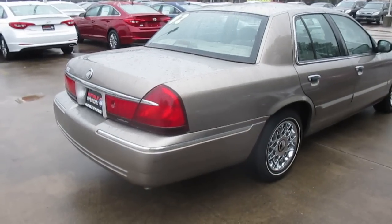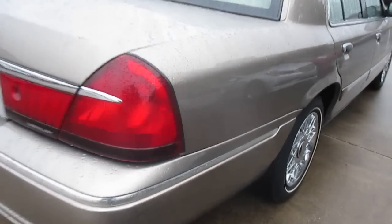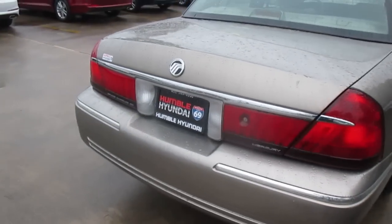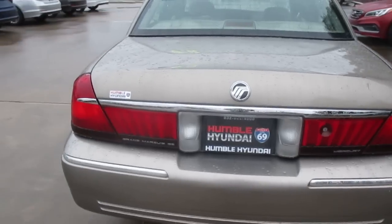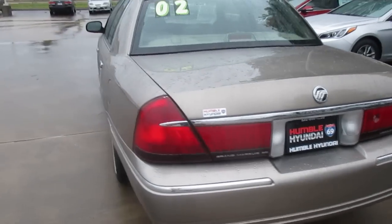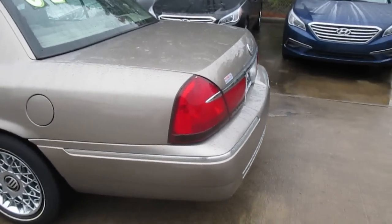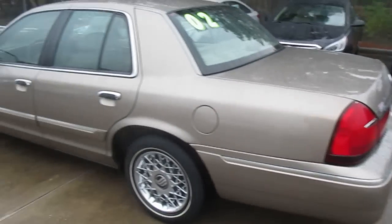Now, looking at the back of this car, you can see again there's a few more scrapes, a few more scratches here and there. But again, that's all paintwork. That's stuff that can be easily taken care of. There's not a single dent, ding, crunch. There's really nothing on this vehicle that gives off that it was unloved, abused, really anything like that whatsoever.